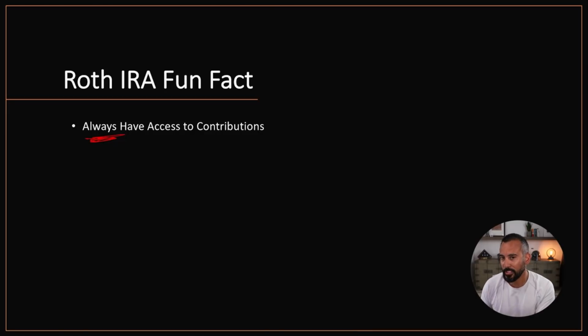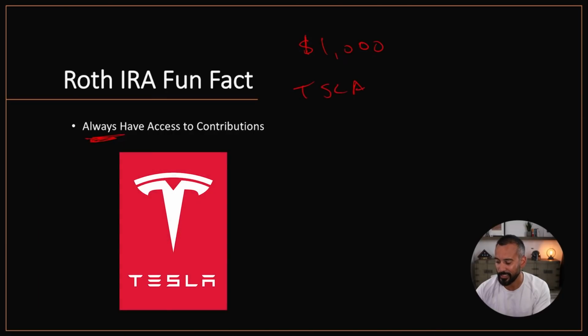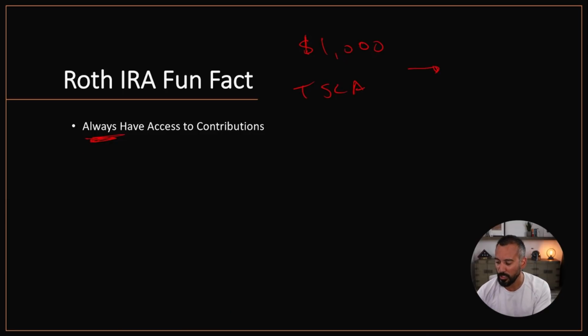So how does that work? What does that look like? Let's say that you opened a Roth and you put $1,000 in. And with that, you bought some Tesla stock. And it was a good time. Let's say you timed it right. Now it's, let's just say, 2 years later, and that $1,000 has grown to be $4,000.